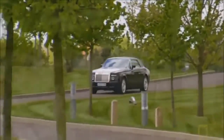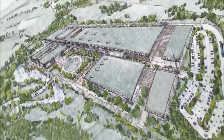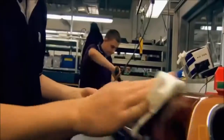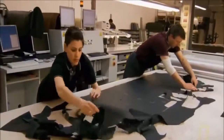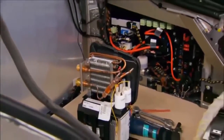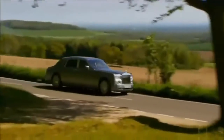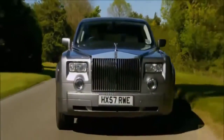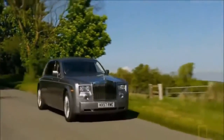BMW built a new dedicated Rolls-Royce factory in Goodwood, England, with one aim: build the most luxurious handcrafted car on the market today, marrying old-world craftsmanship with new technology. The Phantom, introduced in 2003, is the first incarnation of the new generation of Rolls-Royce motor cars.